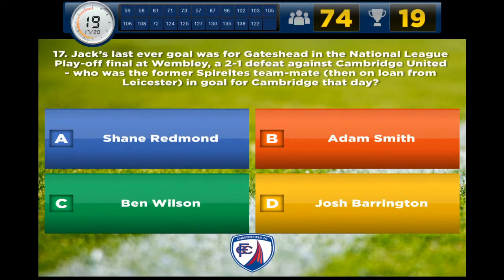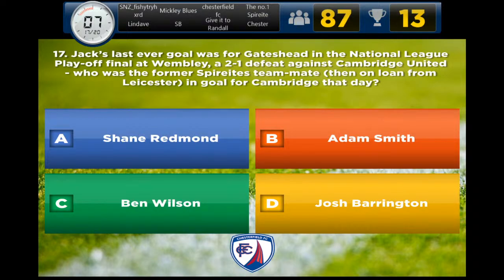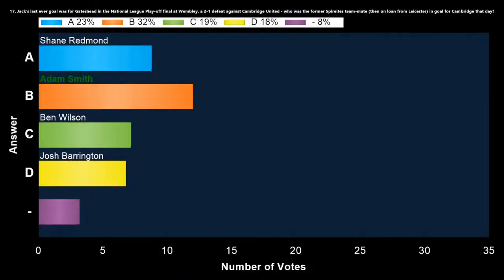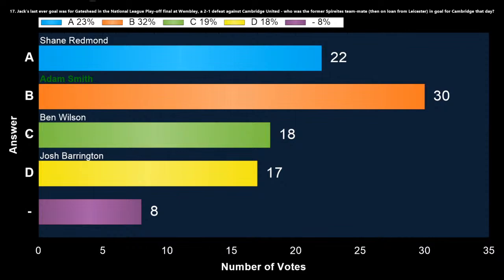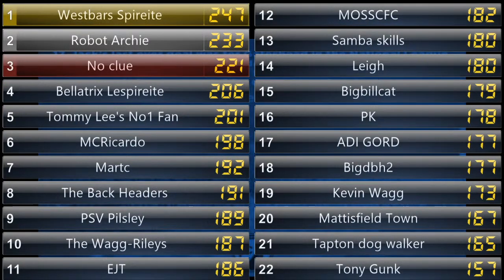And half the time is now gone. Quickly get your answer in. Time running out. And the answer, Adam Smith. How many people put B? Most popular answer with 30. So is Westbar Sparite still our leader? Yes, by 14 points from Robert Archie, and then No Clue in third place.